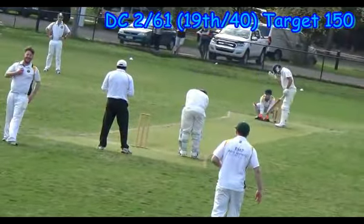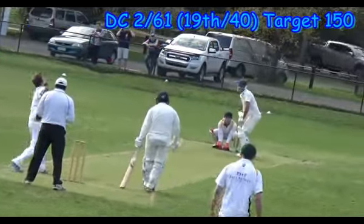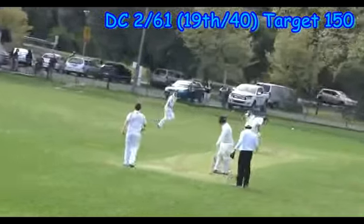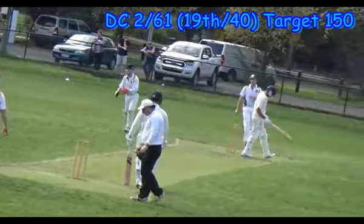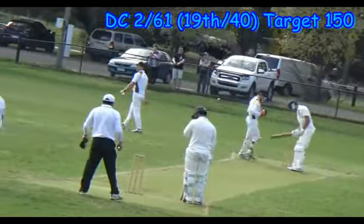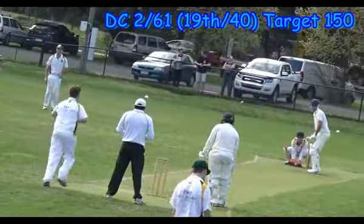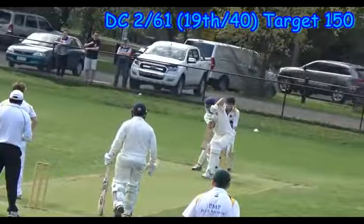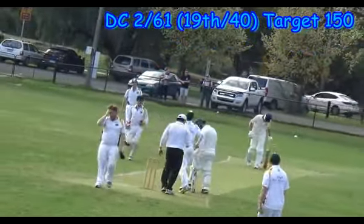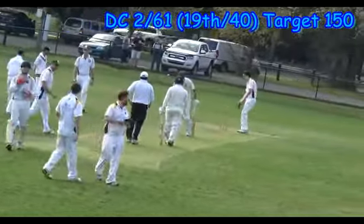Well played for a dot ball. Comes into bowl. Well struck into the covers, but a dot ball, fielded there by mid-off. And now things start to become a bit awkward for the Diamond Creekians, because stroke play into the covers will get you no runs. This is the situation where a defensive field is actually the most attacking thing you can possibly do. End of the over.